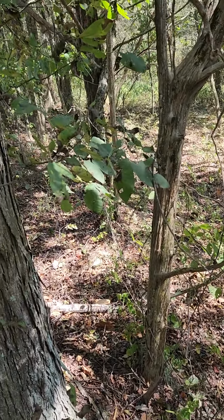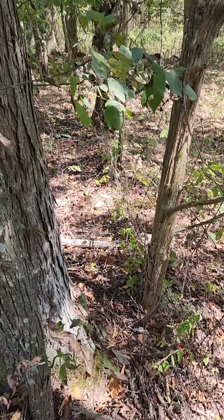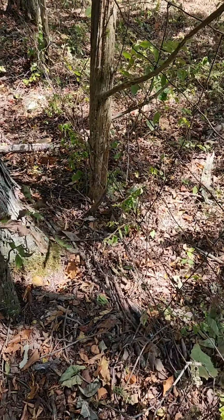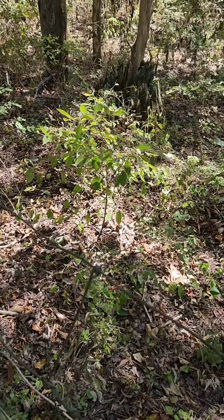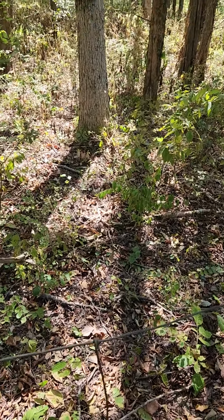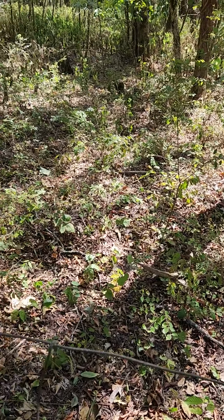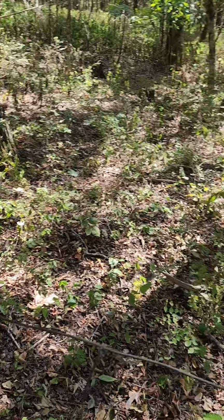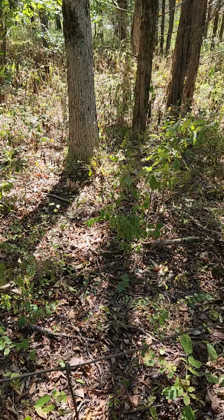I've been following the fence line, finding different rocks where the trees push them up out of the ground. As they slowly grow, they push the rocks up, and you know, just kind of find them and bring them over and put them in a pile and take them.